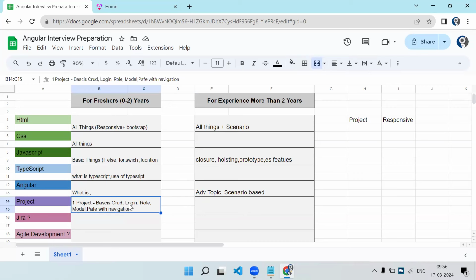Like it should have a login, dependent drop down should be there, correct? If we select state, in the next dropdown, you should get the districts of the selected state, that kind of scenario. You can go for the e-commerce application also. You can go for the employee registration app also. So many scenarios are there.